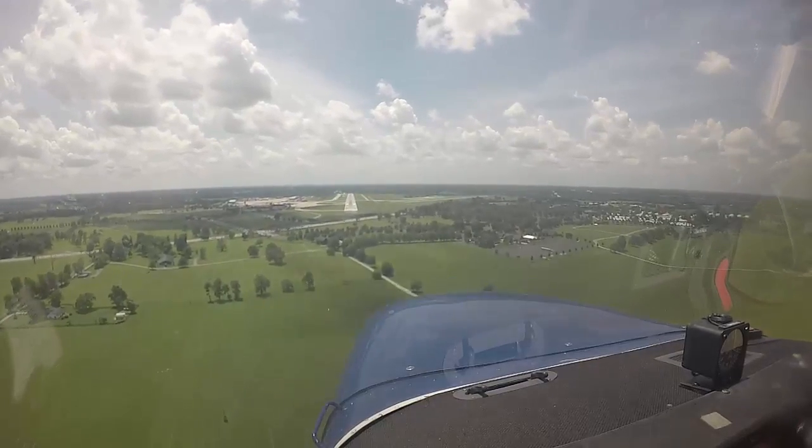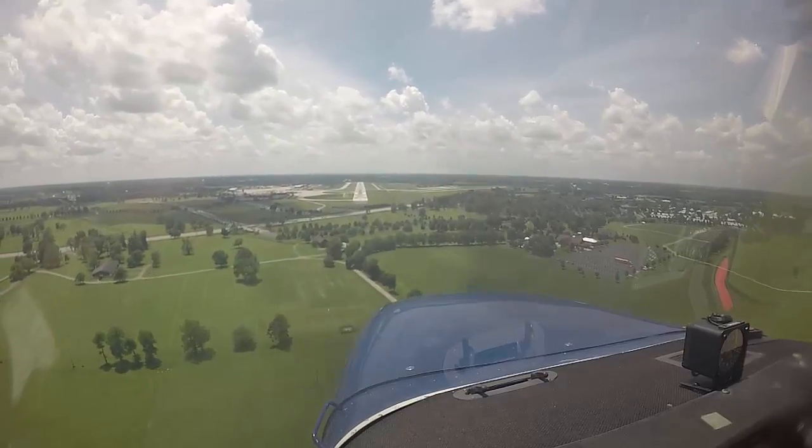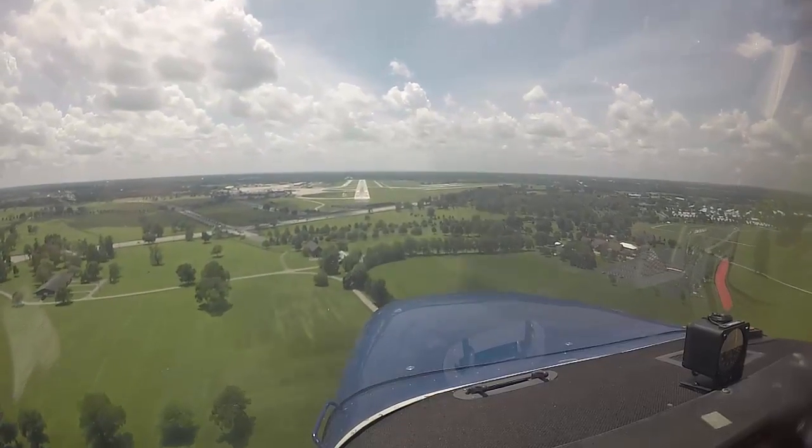9 Delta Echo on the go. You can turn right heading 270, maintain VFR at or below 3,000. On the go, right to 270, at or below 3,000, 9 Delta Echo.